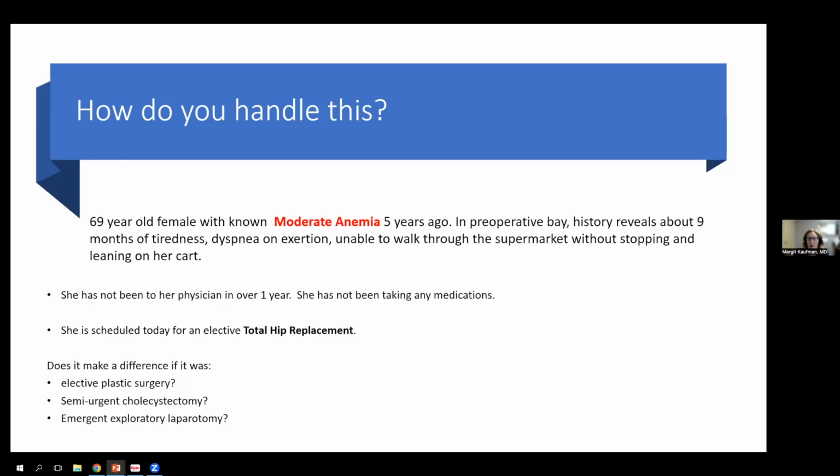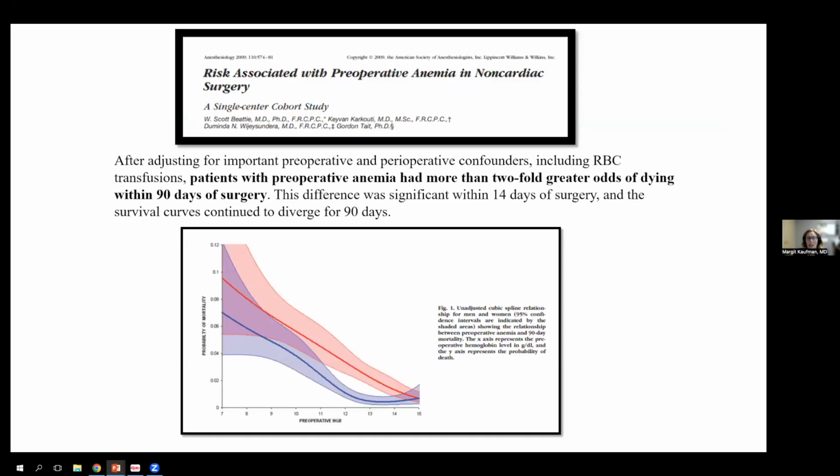And then there's some hemming and hawing. Oh, well, you don't want to cancel the case. The surgeon might be upset, things like that. And I start to ask them, well, why do they think that way? Because there actually is literature that shows that they could be causing harm as well by taking a very highly likely anemic patient to the operating room.